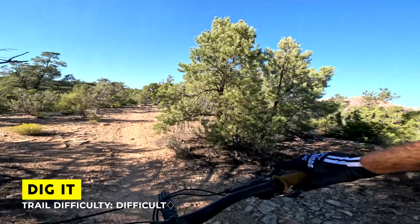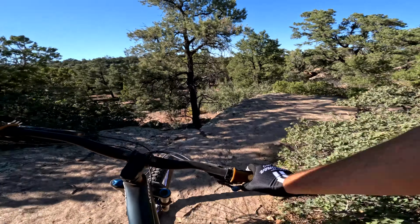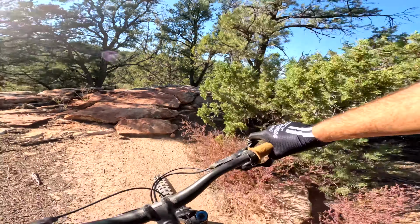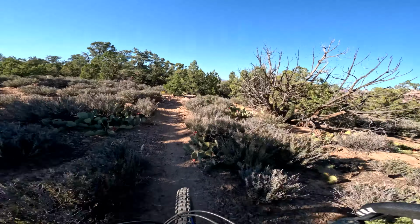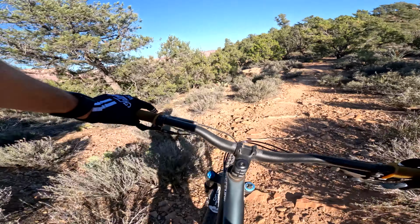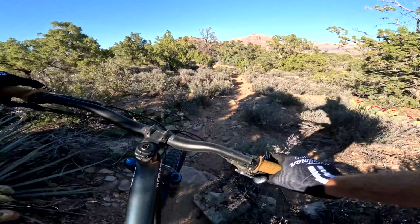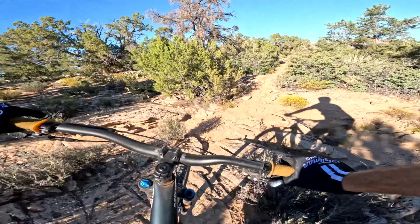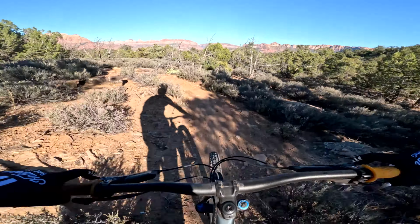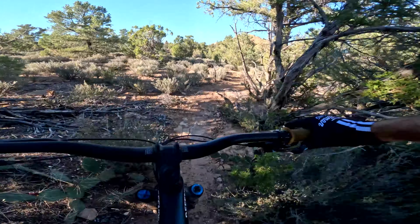All right, we are dropping in to Dig It. This is a Black Diamond Trail. We haven't ridden this one yet, so let's see what it's all about. Freaking cactus everywhere.